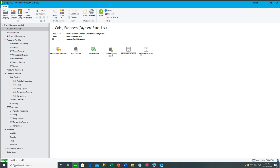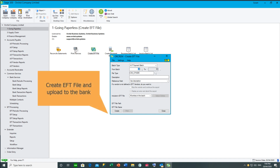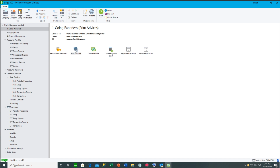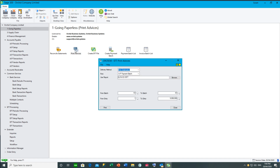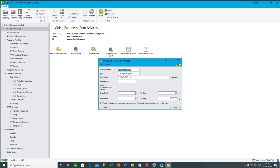And now the final step is to create the EFT file using the process that you're familiar with. Go here, click create, and when I've finished that, I can print my remittance advices for batch 63, and choosing vendor customer as a delivery method, the remittance advice will be emailed to the vendor.